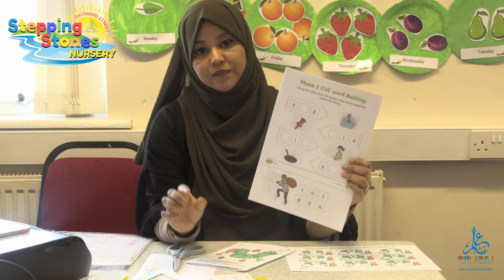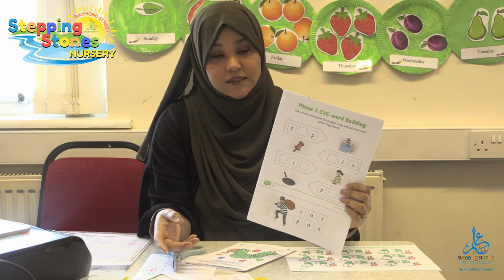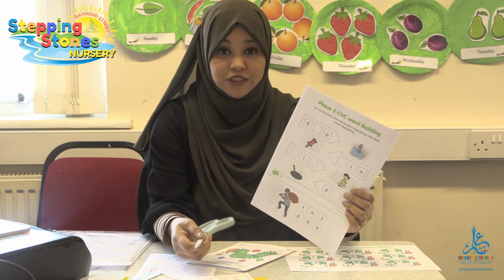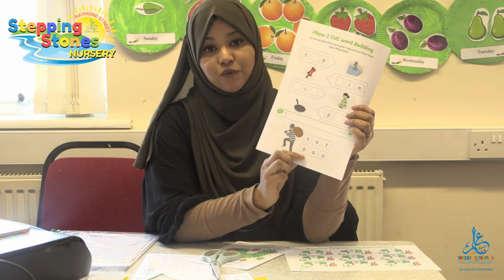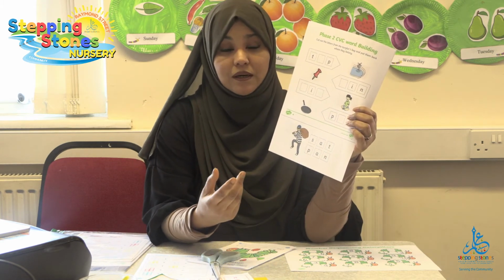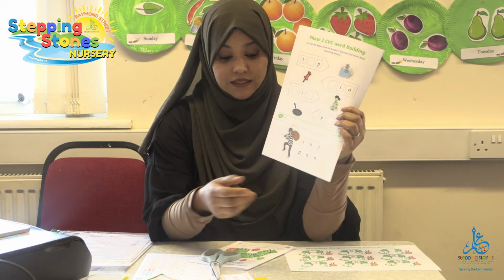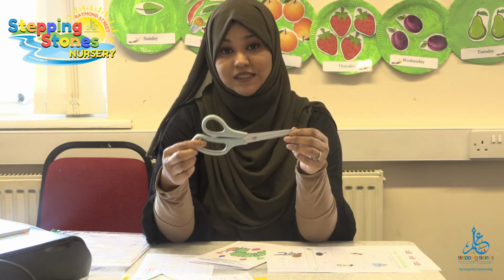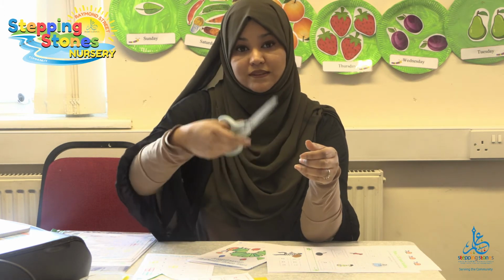Now there are more learning objectives you can achieve just by cutting. So what we don't want you to do is cut it out for your child. Okay, we'd like your child to do it, but you can role model how to do it initially. So you would say, okay, let's grip the scissors. You can ask them, where are your scissors, or what are these called, etc. And then you can show them how to hold the scissors.